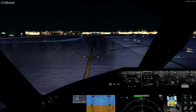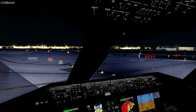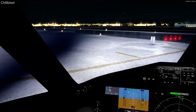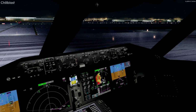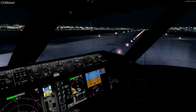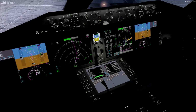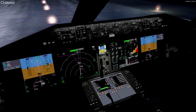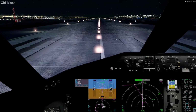Hopefully the FPS gets better when we turn the aircraft around. When we depart, sorry. LAX is rather bad on FPS, so let's see. Let's line up. There we go. We need to set trim to 5. And boom, I just set it there. Cool, we're good to go. Let's go.